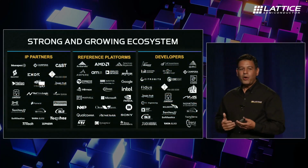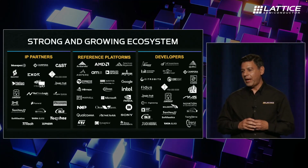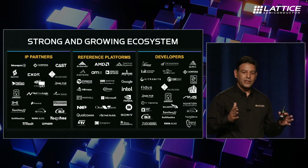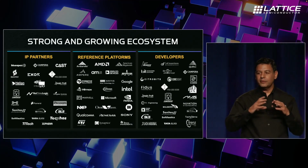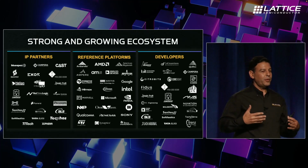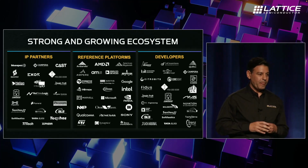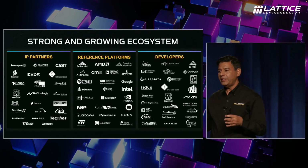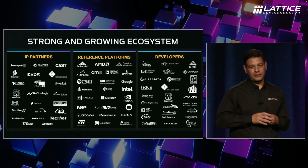Now, I want to take a moment also to recognize the ecosystem that's been developed over the past few years. When we started this journey back at the end of 2019, the ecosystem around Lattice was very modest. If you fast forward to today, that ecosystem has grown significantly. That means there are more companies out there today building IP specifically for Lattice devices.